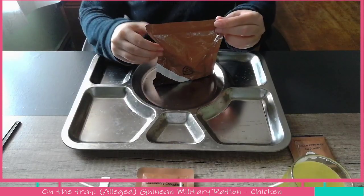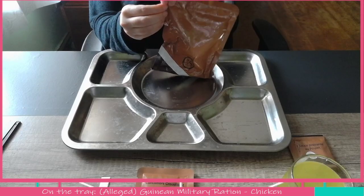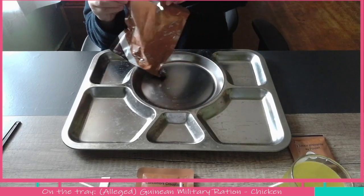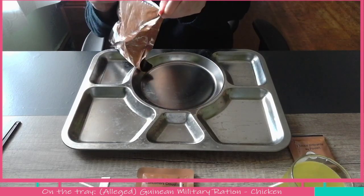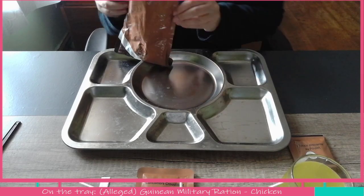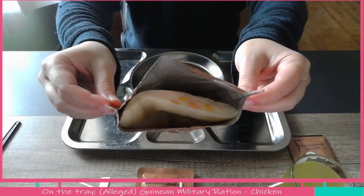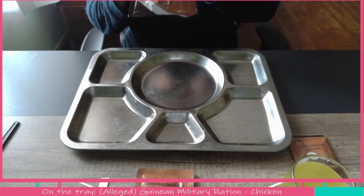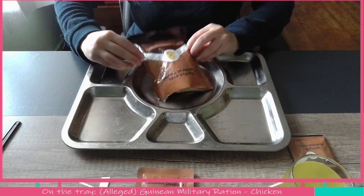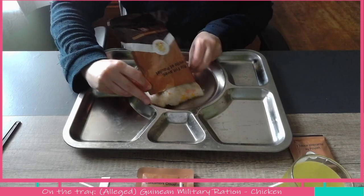Okay, so first we got fried rice with chicken and carrots. It's a 300-gram pack. Okay. Open sesame. Doesn't smell bad. It smells vaguely chicken stocky.